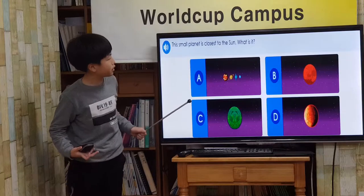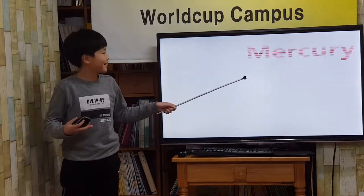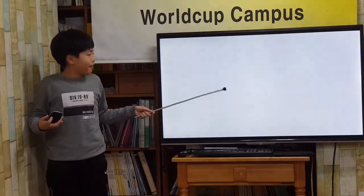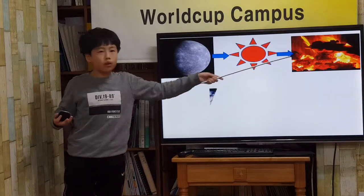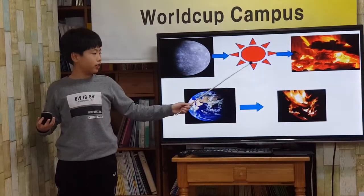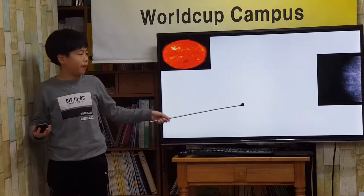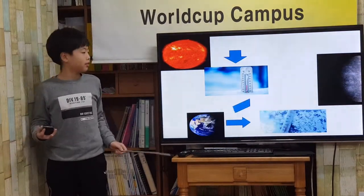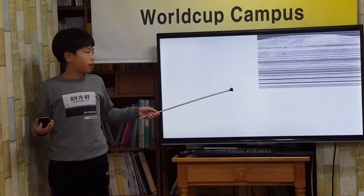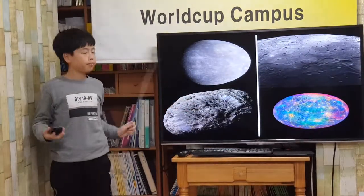This small planet is closest to the sun. What is it? Mercury! The part of Mercury that is in sunlight is very hot, hotter than any temperature on Earth. The part of Mercury that is far away from the sun is very cold, colder than any temperature on Earth. Mercury is covered with craters from rocks and meteorites that hit the planet.